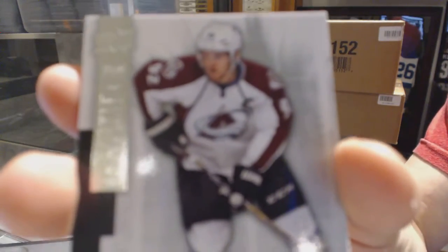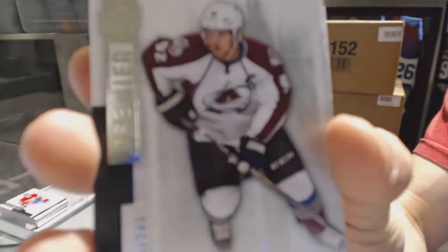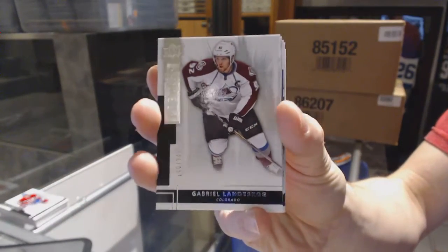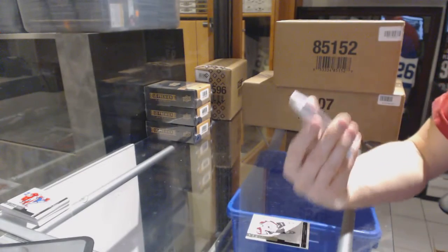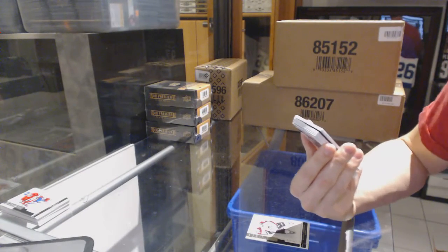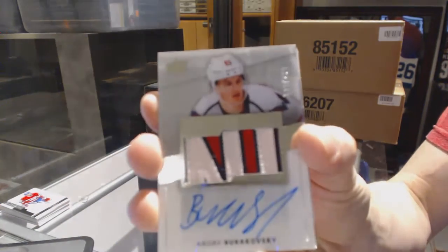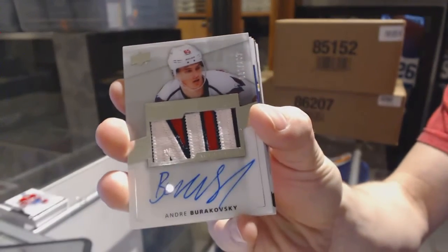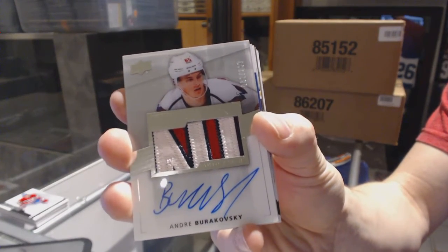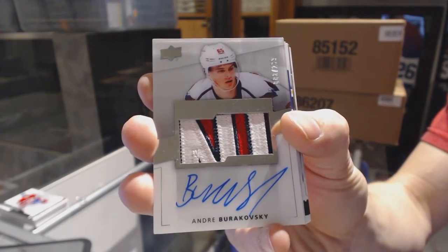Base card number 249 for the Colorado Avalanche, Gabriel Landeskog. We've got, oh, that's pretty, a three-color rookie patch auto number 299 for the Washington Capitals, Andre Burakovsky. Rookie patch auto of 299 for the Capitals.